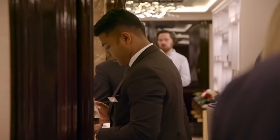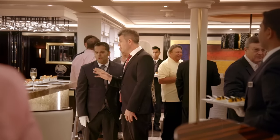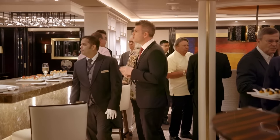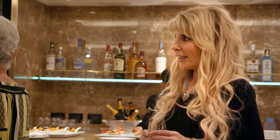Time for a bit of Dutch courage. I might have a little cheeky bit of Cosmo, but only a weak one. A weak one. Strong. Will John be able to pull off a performance worthy of the Regent Suite?